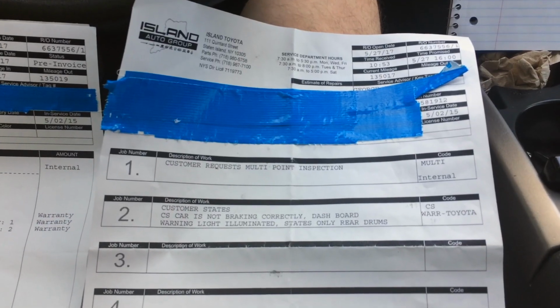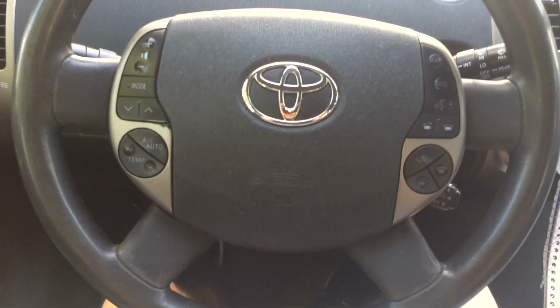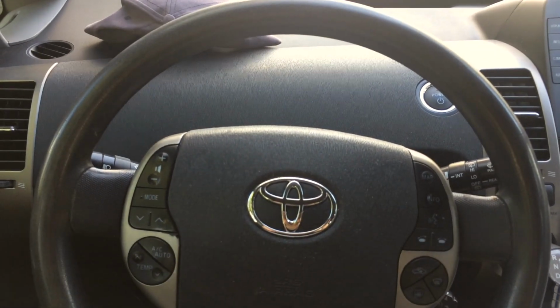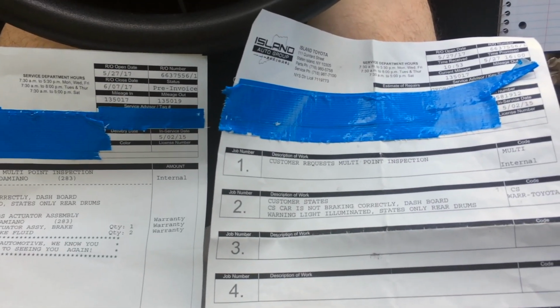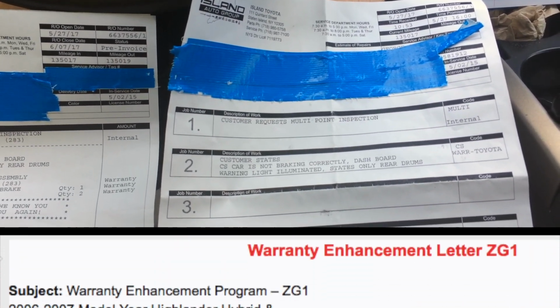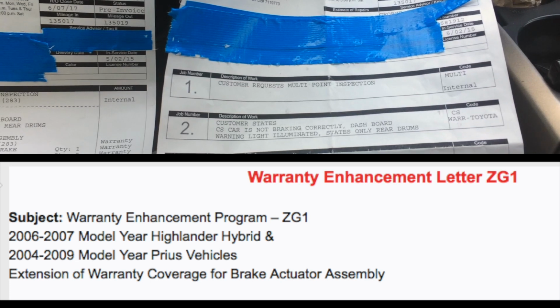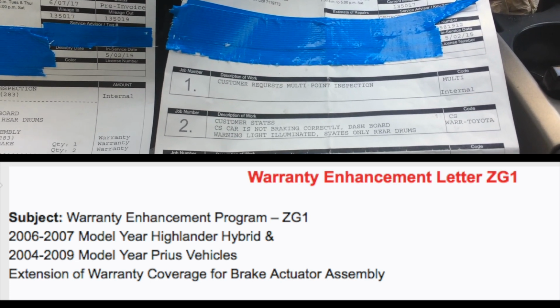I quickly did an internet search and I found basically something that saved me a lot of money, probably a couple of thousands of dollars worth of money. The 2004 to the 2009 Toyota Priuses have a warranty enhancement notice ZG1. I'm going to put a little bit of a picture here so you guys could reference it. Basically, this has to do with, as I said before, the loss of the brake pressure assembly.